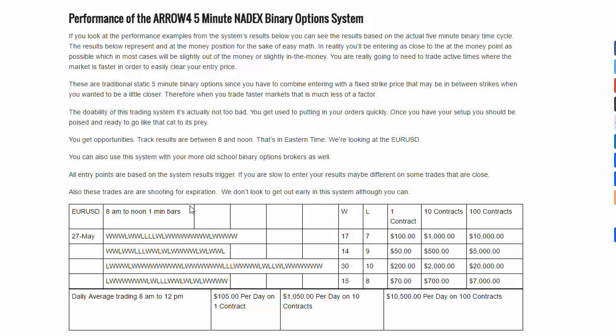You just hit the entries and you're gunning for expiration. That's it. That's the way we line this up with the every-5-minute cycle, and that's how we got this performance scenario, to show you based on system rules what the system is about. It gives the most accurate representation, versus some person's trading performance of the system, where they may have gotten an email, a text or a Facebook message and started goofing off and not paying attention.